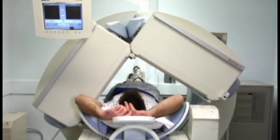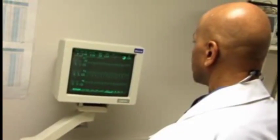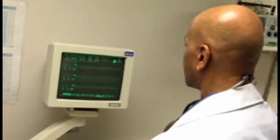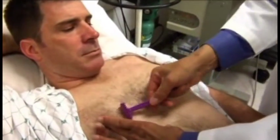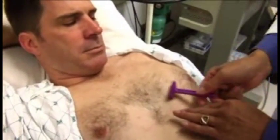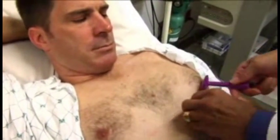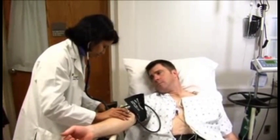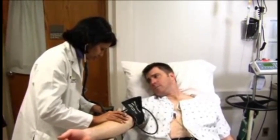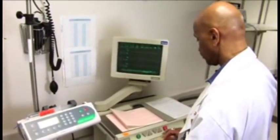After the first imaging session is done, a specially trained nurse will place electrodes on your chest so that the electrocardiogram, or ECG, can be monitored continuously during the stress test. In men, limited shaving of the chest may be required to assure good contact between the skin and the electrodes. A blood pressure cuff will be placed on your arm so that your blood pressure can be measured before, during, and after stress. You will then receive the adenosine infusion for approximately 4 minutes.